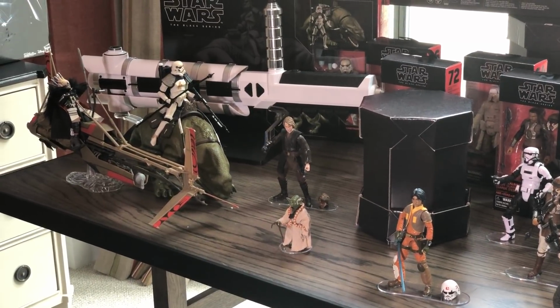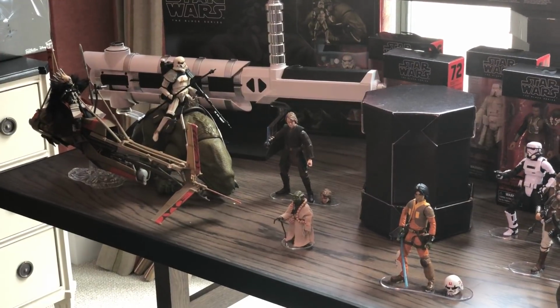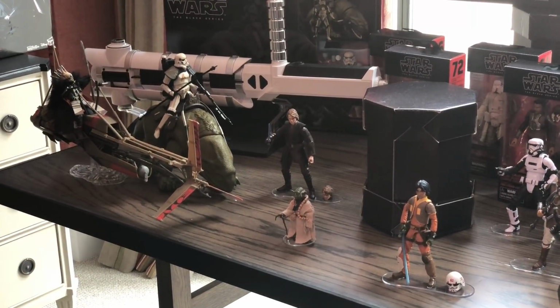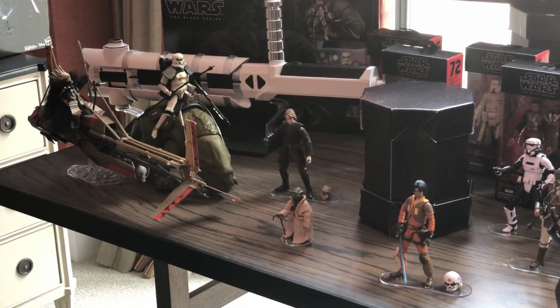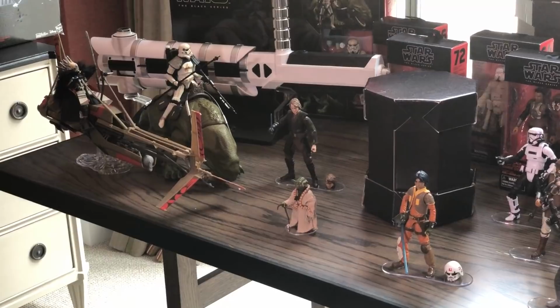And again, the ability to get Anakin without having to pay exorbitant amounts, that's the way to do it. It's good for fledgling collectors coming into it to build a foundation, as Patrick says. Absolutely. Cool. Happy with him. That's our last one for Fall '19.